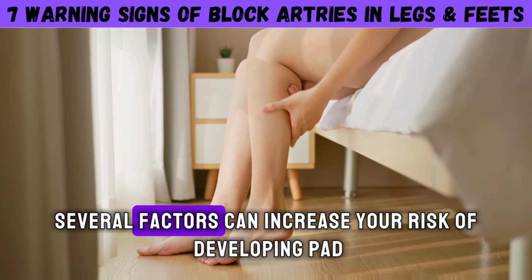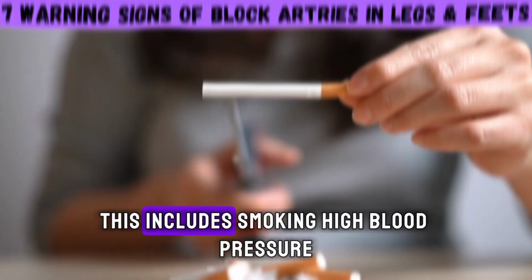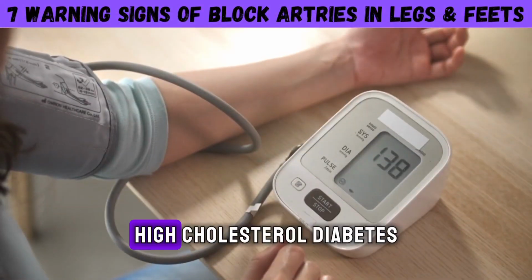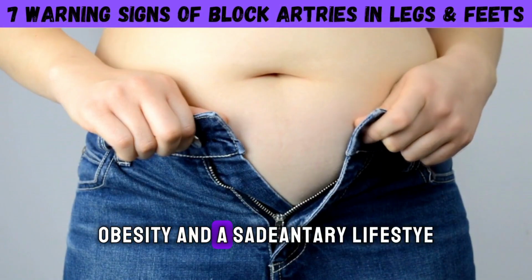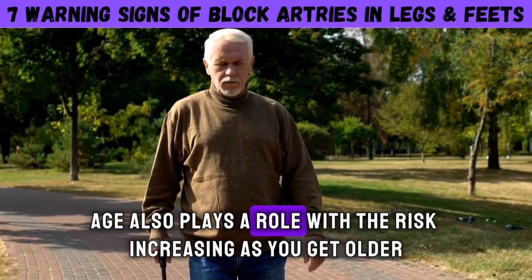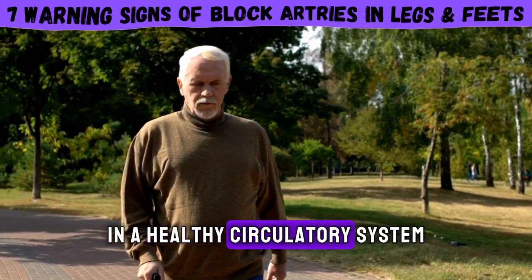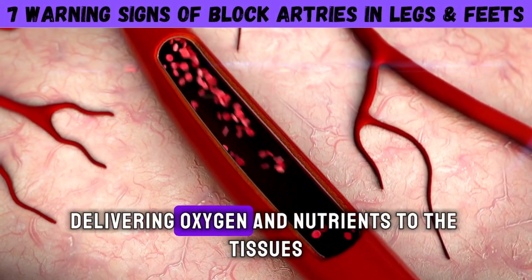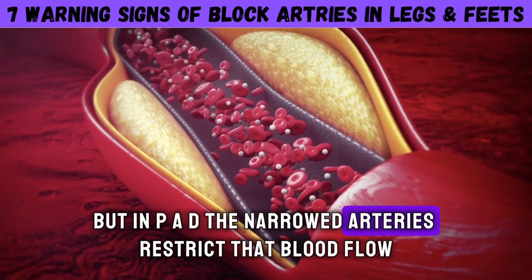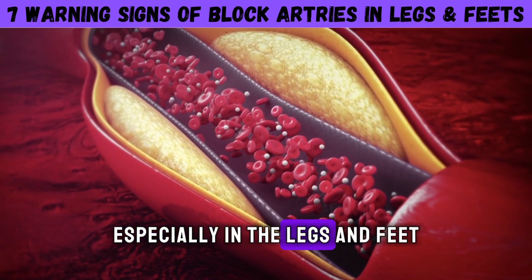complications. Several factors can increase your risk of developing PAD. This includes smoking, high blood pressure, high cholesterol, diabetes, obesity, and a sedentary lifestyle. Age also plays a role, with the risk increasing as you get older. In a healthy circulatory system, blood flows freely through the arteries, delivering oxygen and nutrients to the tissues. But in PAD, the narrowed arteries restrict the blood flow, leading to various symptoms, especially in the legs and feet.